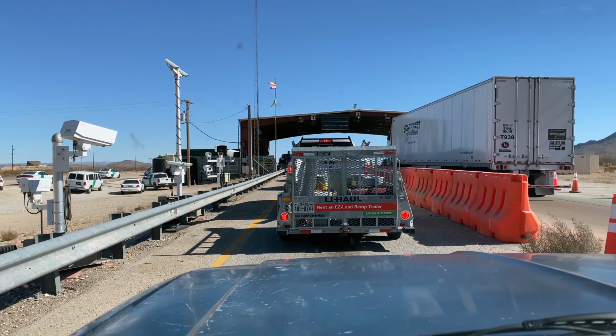Somewhere in Texas, but we're right on the border, so we're going through a border patrol inspection point. It's kind of cool, kind of weird at the same time. What do you think? This is crazy. The scenery's been even more crazy. Yeah, it's been nuts. Like, look out that window. Yeah, it's beautiful.